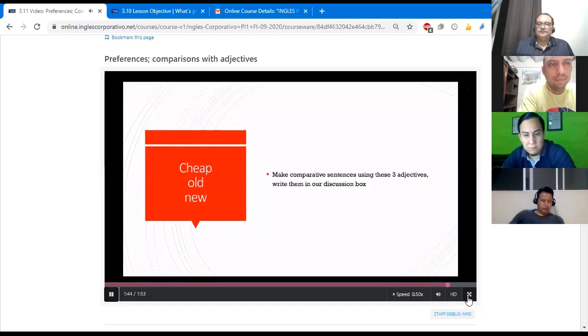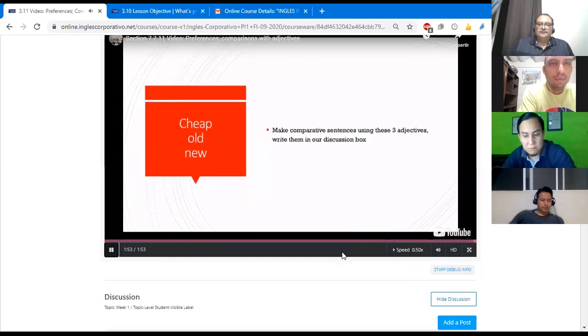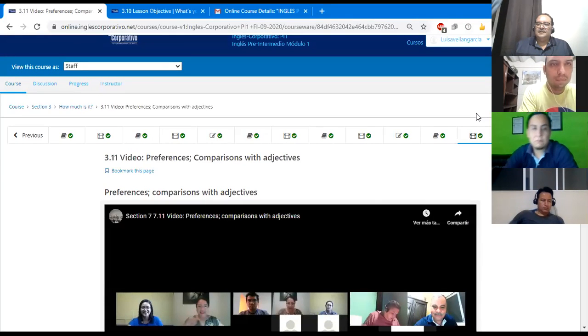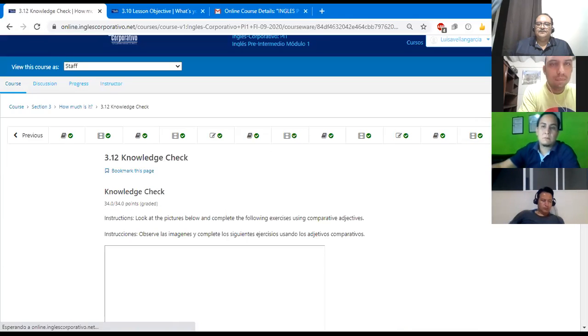These are adjectives. Find out their comparative form and make comparative sentences using these three adjectives. Write them down in our discussion box. Okay. And that was another review.